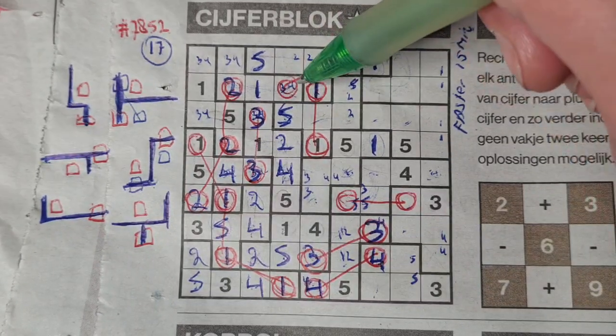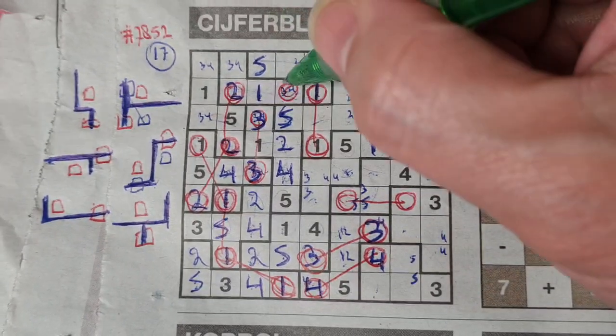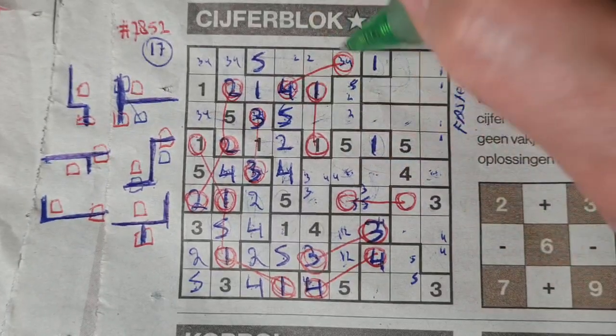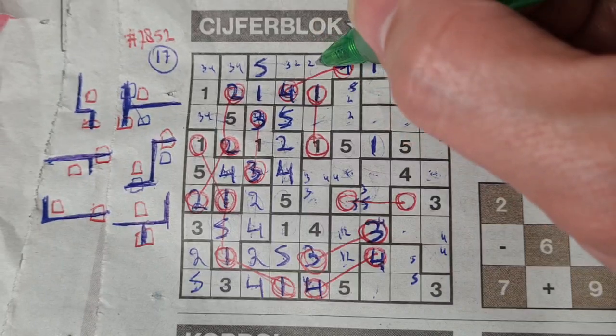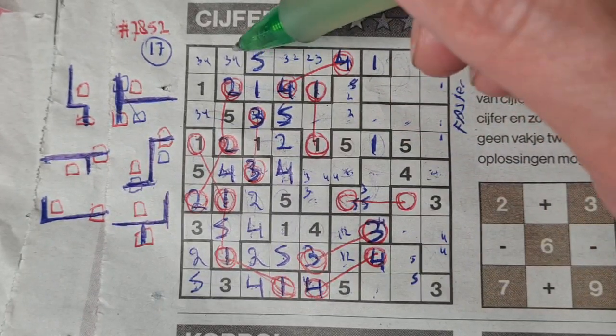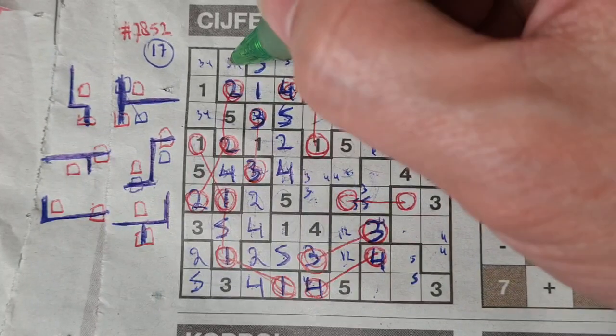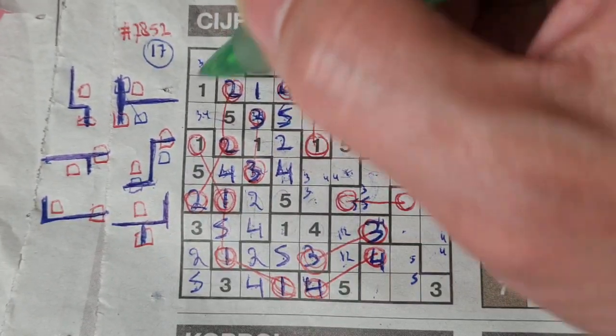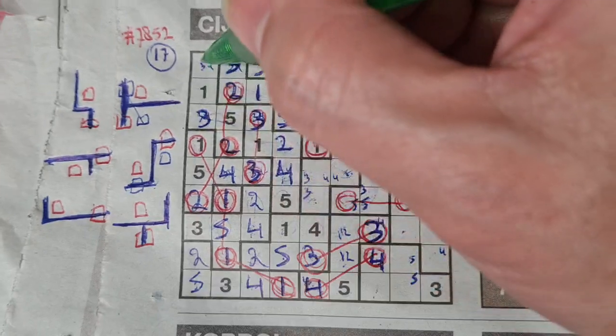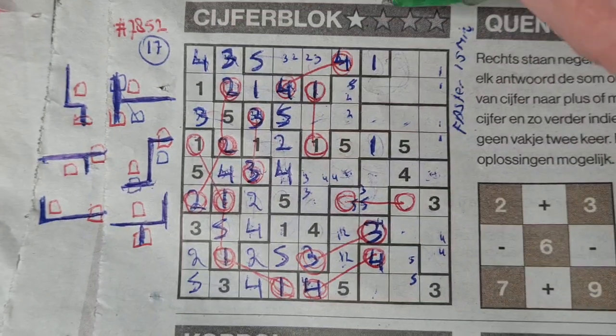I marked this box with 3 or 4. We have a 3 there, so this box should be a 4. Is connected with that box, should be also 4. So 2 numbers left, the 2 and the 3. Here, 1 box left in this quadra L shape for number 3. 3 and a 4, we have a 3 now, so no 3 there. 3 should be here, and a 4 goes there.